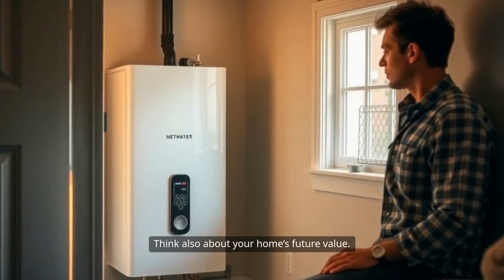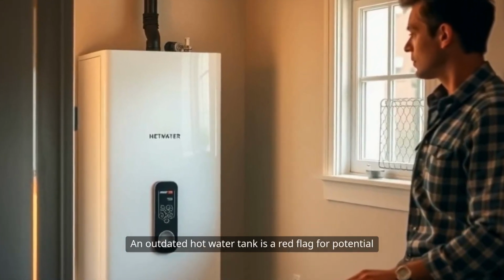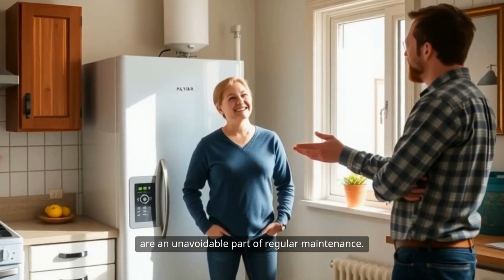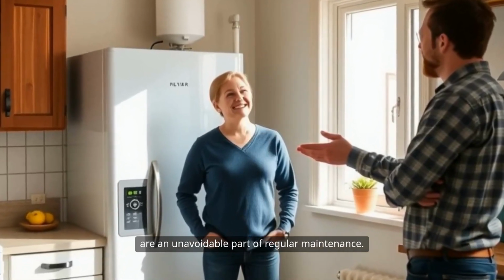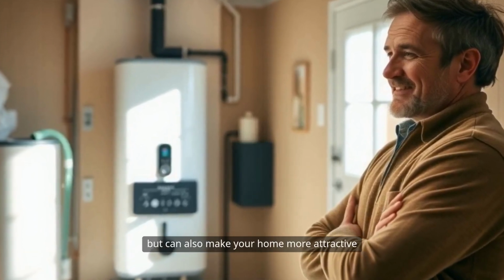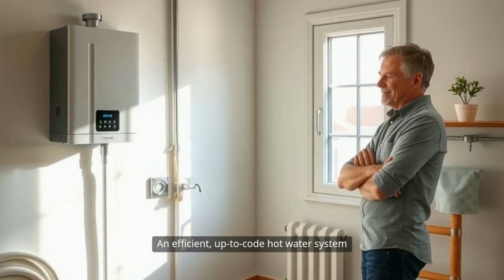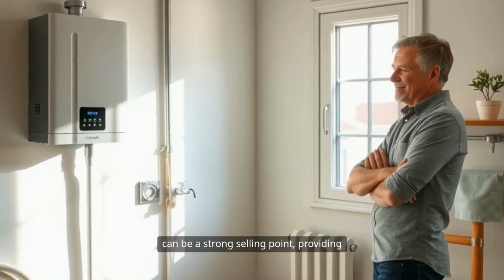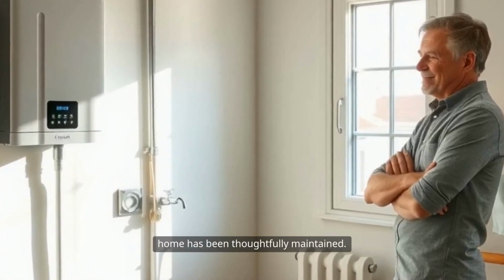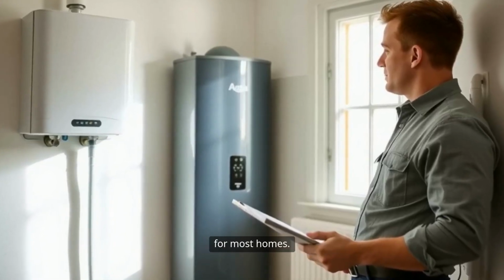Think also about your home's future value. An outdated hot water tank is a red flag for potential buyers who know that replacement units are an unavoidable part of regular maintenance. Upgrading now not only benefits you, but can also make your home more attractive and marketable if you decide to sell. An efficient, up-to-code hot water system can be a strong selling point, providing reassurance to future owners that the home has been thoughtfully maintained.